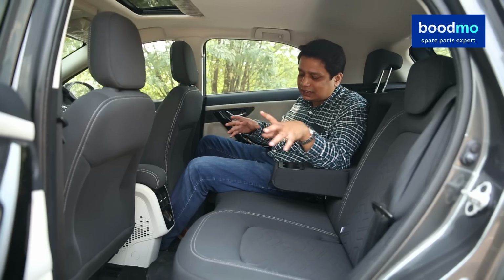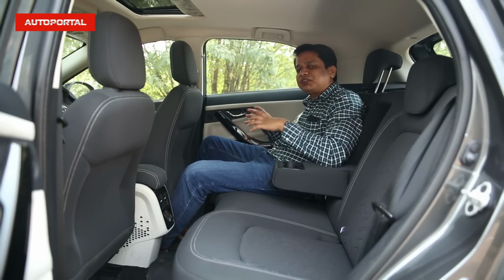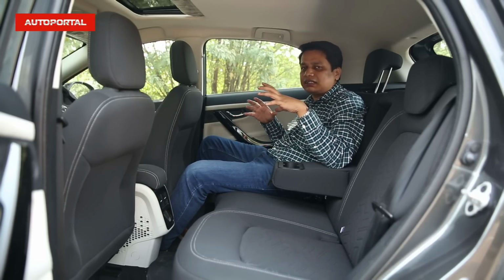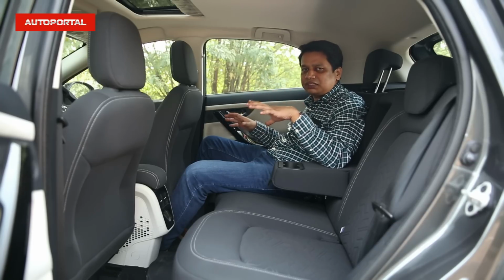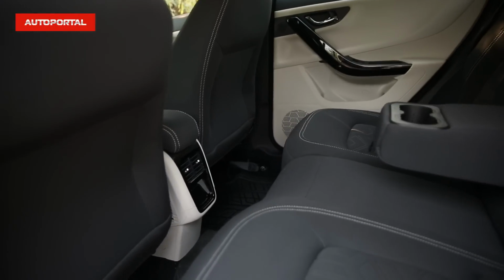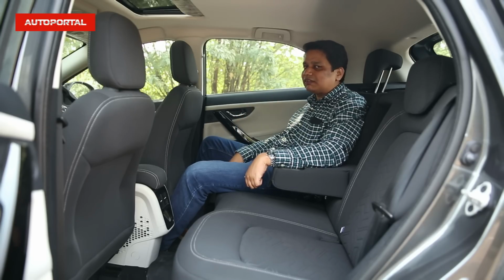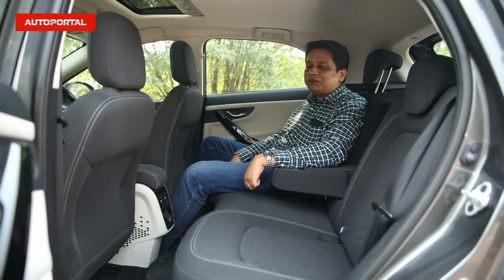It's also a wide car, so you can have three occupants without any issues, and the seats in general have that cushioned effect. They seem like the sofa at your home because the cushioning is so good, the backrest angle is so good, and the comfort is exemplary over here. And really, I'll give a double thumbs up to Tata Motors for developing such nice seats for the Nexon.